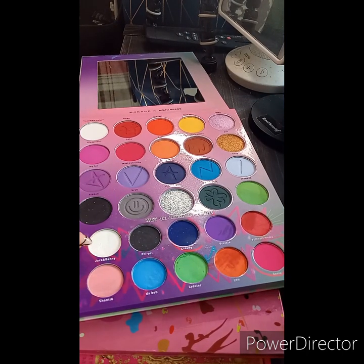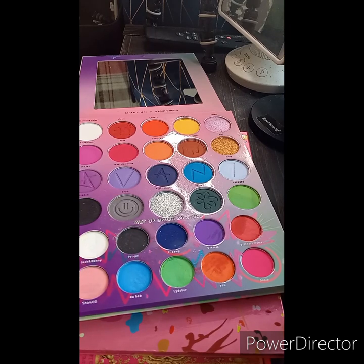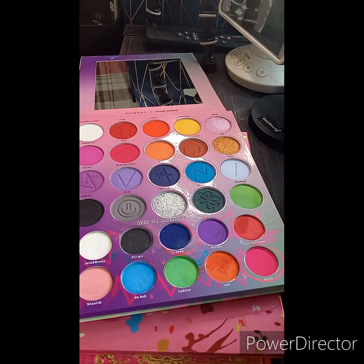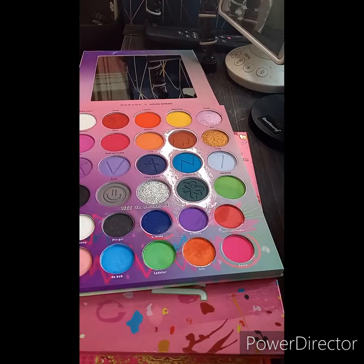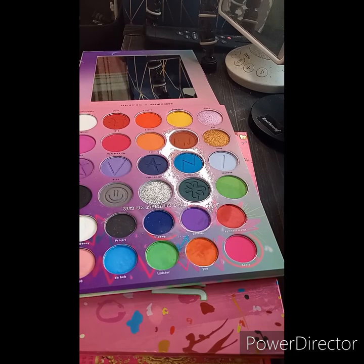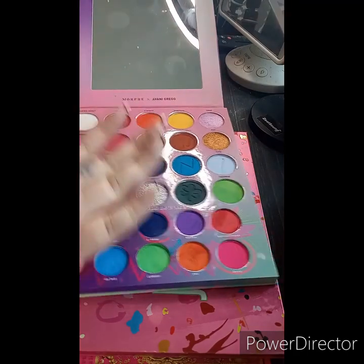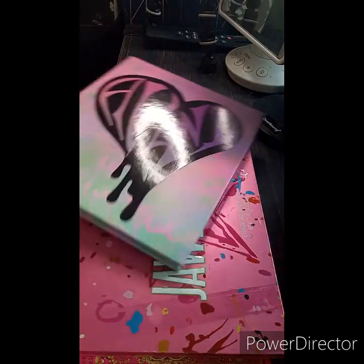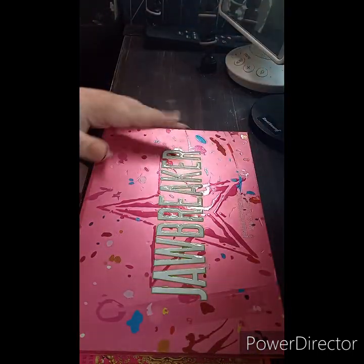But I have used the hydro liners and they're very nice. I did really enjoy them. I haven't used the eyeshadows. So for now, this is a palette I do want to keep. I do like having these as options in my collection. So this is something that I want. So yes, that is staying.